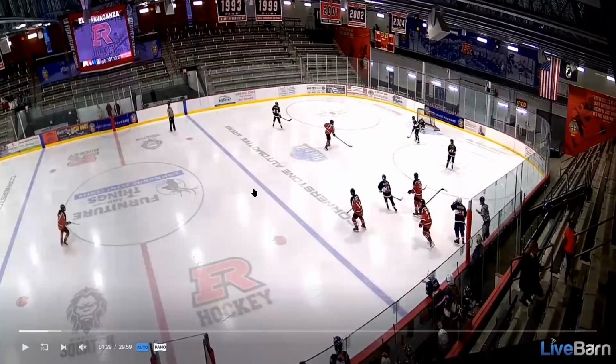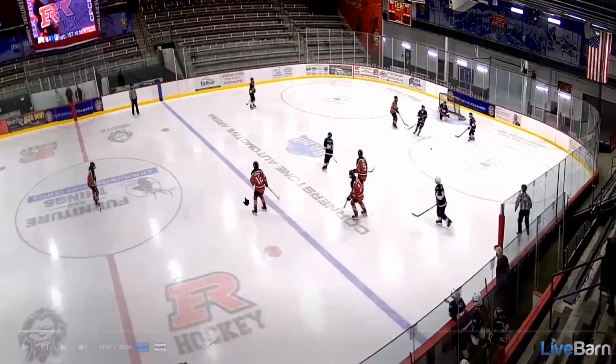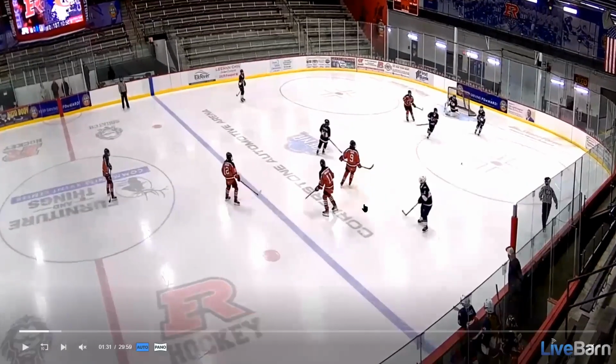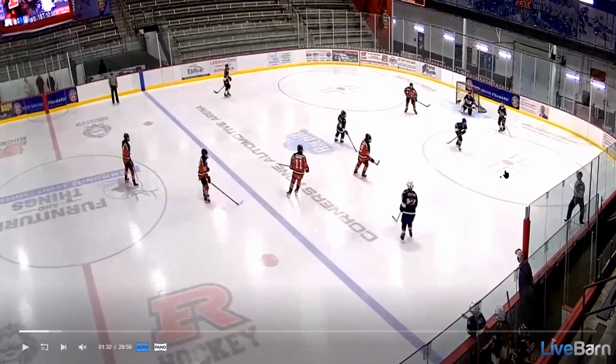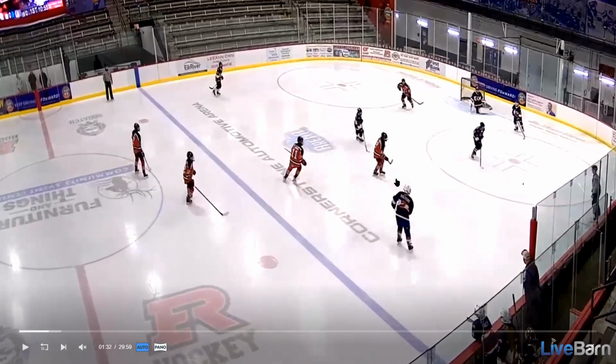Okay, so we talk about stops and starts. Usually it's the stops that are the problem, but here it's the start. So really watching the play, Bryn watching the play. Defense, gap up here. We need a D on this side, not two in the middle. But here, really get on this puck. This is a loose puck right here, and you're just standing watching. Right here, this is where you chop your feet.